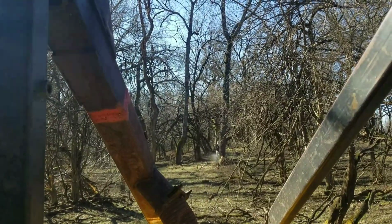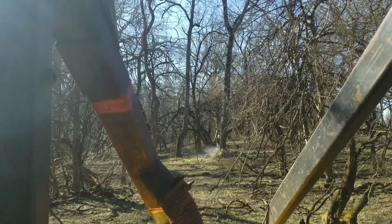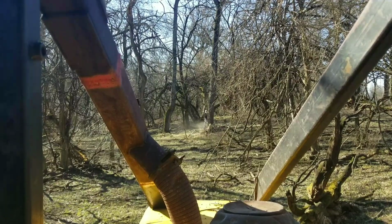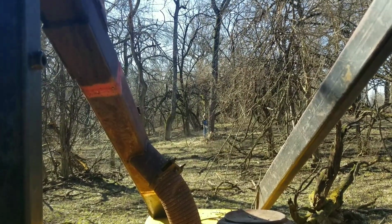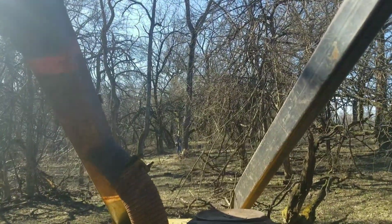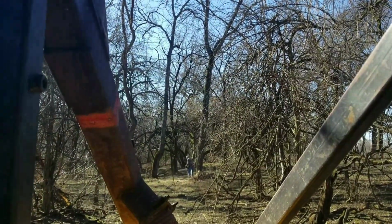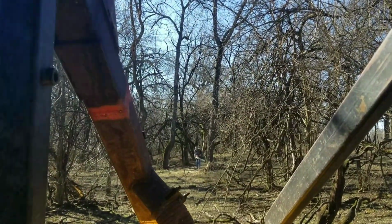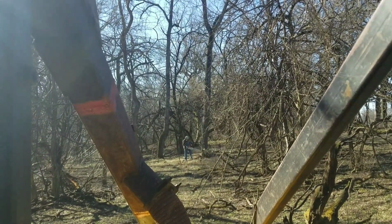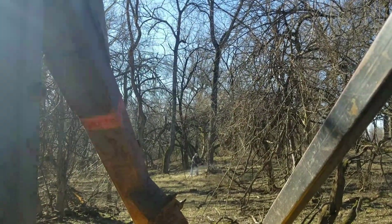Should be about ready to go. Dad's clipping the spurs right now. See it starting to rock there a little bit. Like I said, these few right here, they're the lesser of the group of trees. As far as size-wise, the quality should still be good. They just don't have the size a lot of these other big guys do.